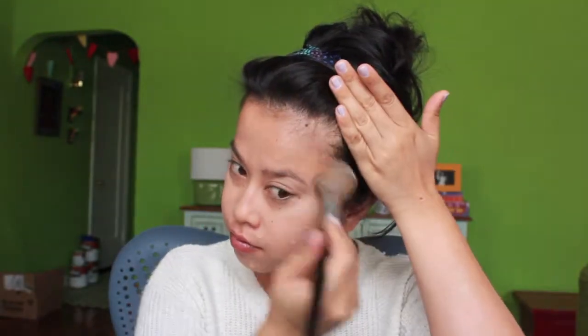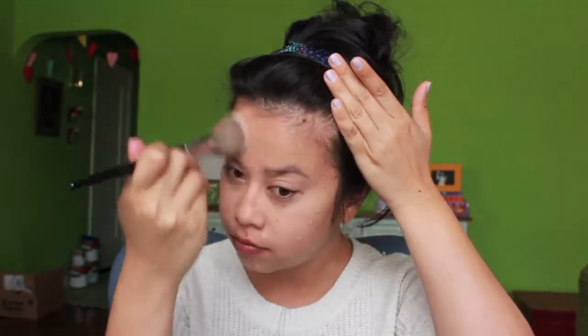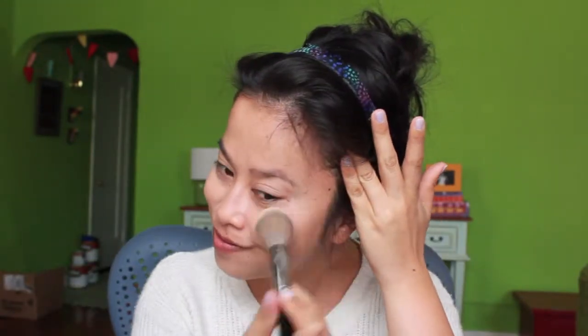As far as the brush goes, I'm using Sephora's Pro Air Brush in number 55. This is a great brush for this foundation because the bristles are very soft, and if I use a light hand, it applies very, I would say, ethereally. It doesn't look heavy, it doesn't look painted on. It just has a very light look, which I like.